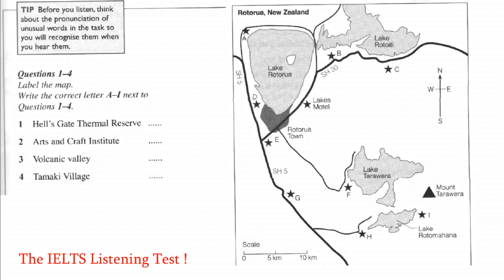You will hear a tour guide speaking to a group of tourists who are visiting a part of New Zealand called Rotorua. First, you have some time to look at questions 1 to 4. In the exam, you would have 30 seconds to look at the questions. Pause the recording for 30 seconds now. Now listen carefully and answer questions 1 to 4.